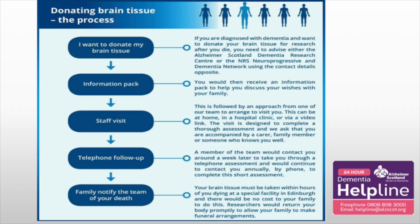It says on both parts here that we recommend a carer or supporter with the person to support them through these processes. And then the final step would be to notify the Alzheimer's Scotland 24-hour helpline when the person who's registered dies. They'll usually come from a close family member. They'll let us know, and they'll let the Edinburgh Brain and Tissue Bank know. They're another one of our supporters. And they'll arrange for the donor to be transferred to Edinburgh.